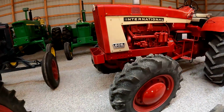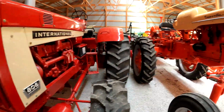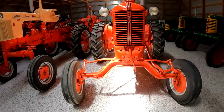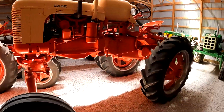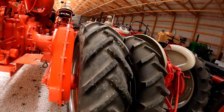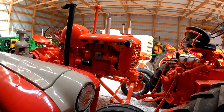Here's the International 806 diesel 4-wheel drive. It's interesting how it's got drive shafts on the side and pumpkins on the side like that. Case 800 high crop and a Case DC high crop. Here's a Case 400 LP high crop. And then here's a Case DC LP high crop. I'll have to go around to get the shots. They're tucked in here pretty good.